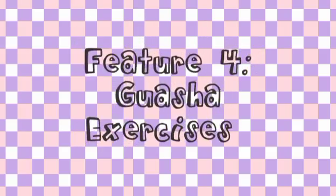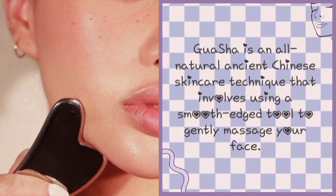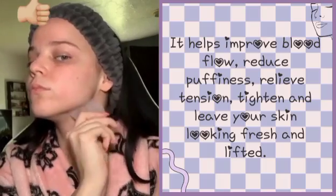Feature 4. Gua Sha exercises. Gua Sha is an all-natural ancient Chinese skincare technique that involves using a smooth-edged tool to gently massage your face. It helps improve blood flow, reduce puffiness, relieve tension, tighten, and leave your skin looking fresh and lifted.